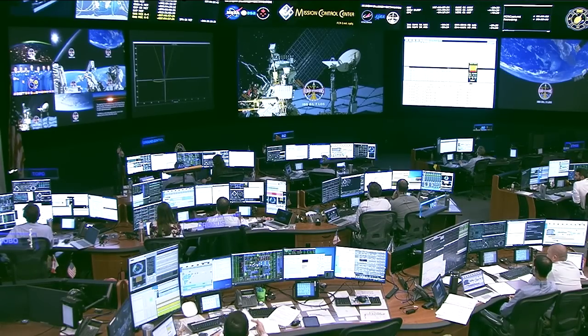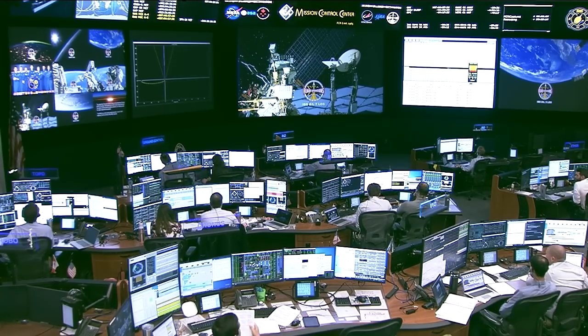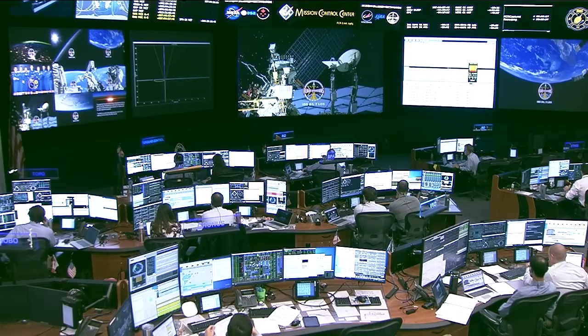Just in case you missed it, SpaceX's CRS-28 cargo resupply spacecraft successfully docked to the zenith port of the Harmony module on the International Space Station at 5:54 a.m. Eastern Time, 4:54 a.m. Central Time, while the space station was flying off the coast of Brazil.